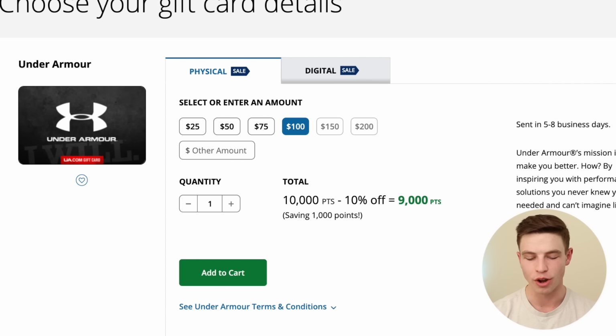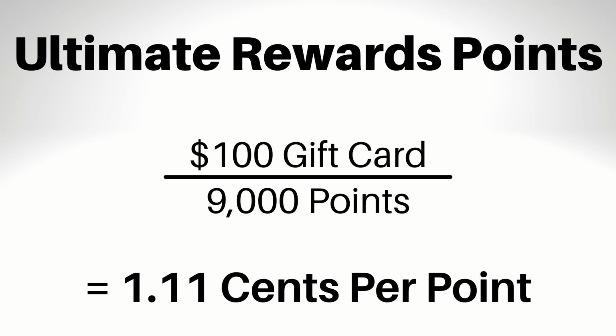But occasionally you're going to see some deals and some discounts going on for select gift cards that'll make them have slightly more than 1 cent per point in value, and that's going to make them slightly better options compared to cash back if you know that you have an upcoming purchase or if you're going to buy one of those gift cards as a gift. As an example, here is an Under Armour gift card deal where you get a 10% discount, so a $100 gift card only costs 9,000 points instead of 10,000 points. That means with this gift card, I'm getting 1.11 cents per point in value compared to the typical 1 cent per point.